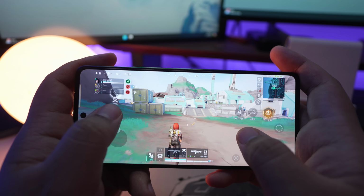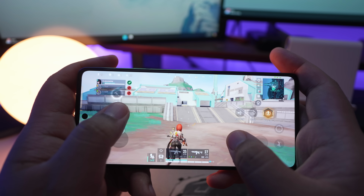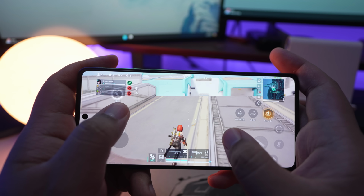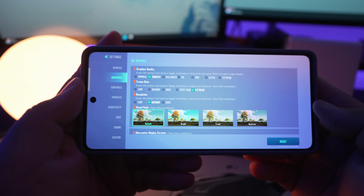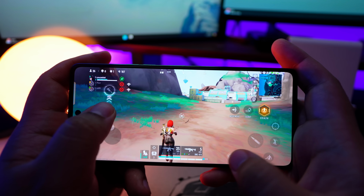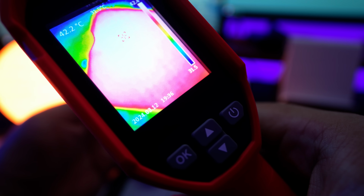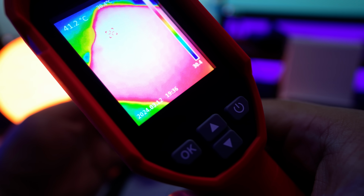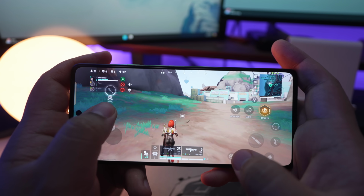So ang pinaka-tinest ko talaga dito since they have a partnership with Farlight 84 is of course this game. And actually sinubukan ko at first na isagad lahat ng graphical settings with Farlight 84. And I'm gonna be transparent with you guys, hindi ko po nagustuhan yung experience na naka-full graphical settings. So what I did was to reset the graphical settings sa default talaga. Plus, sinet ko na lang yung FPS sa extreme. And with those settings, very smooth yung na-experience ko with Farlight 84. And pagdating sa thermals, umaabot lang at 42 degrees Celsius ang maximum na temperature with Farlight 84. Honestly, enjoyable yung overall experience with Farlight 84 na naka-extreme yung FPS plus naka-default yung graphical settings.